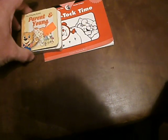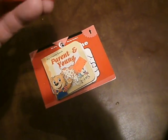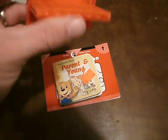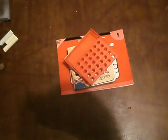Parent and Young. And then, I don't know what this is. Does it open up? Oh, it's like a little Connect 4 game, or something like that. I assume that's what that's supposed to be. Oh, here we go. But I don't have any of the little poker chips, whatever you call them, that you slide in there. Another one of the chalkboards, that must be where this chalk came from. So I just throw that one out. That's it for the dollar box. So didn't find the key for this.